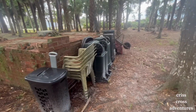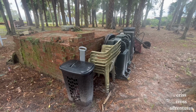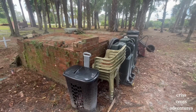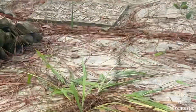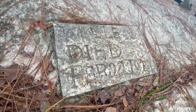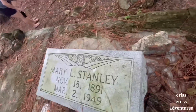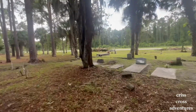They had chairs, trash cans, it looked very good. And look, this was a grave to the left. I didn't know what it was at first. I was like, oh my God, it's a grave. Then I was standing there, and look, I was standing on the grave. I zoomed in. I couldn't really make that out, but maybe Mary Stanley. We don't ever want to be disrespectful.